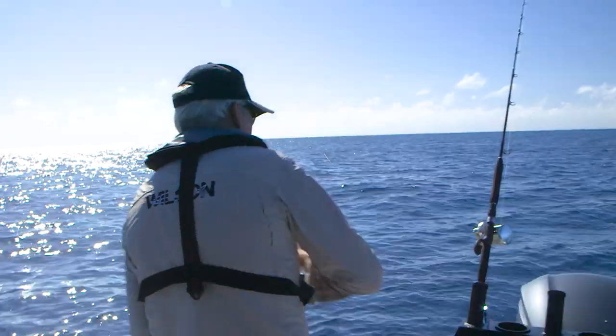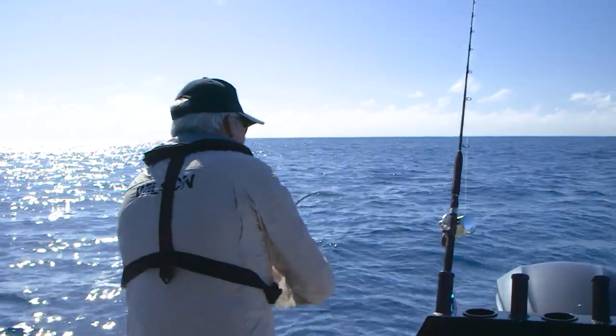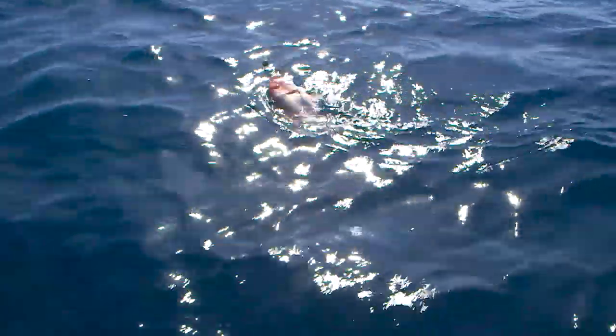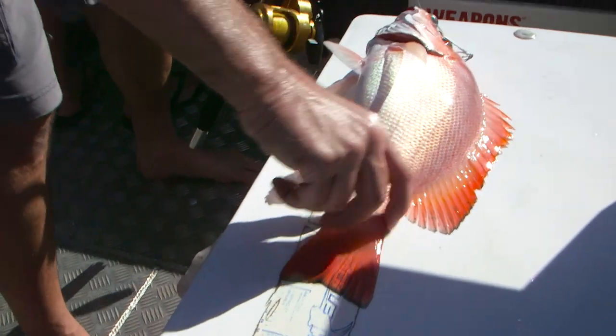Nick's on. What are you thinking, Nick? I'm not sure, Brownie. I haven't caught enough nanoguys to think that it's that, but it's feeling, you know, fishy. Fair bend in that rod. What have we got? I've got somebody else's line. That'd be me. And a nanoguy, which may be 40 centimetres. From the lip to the longest point on his tail. 45 centimetres, the keeper.